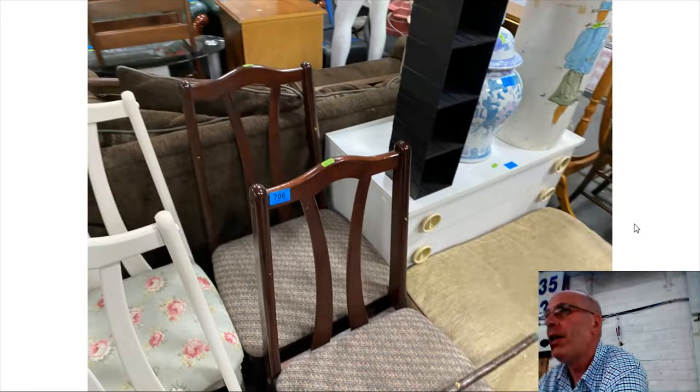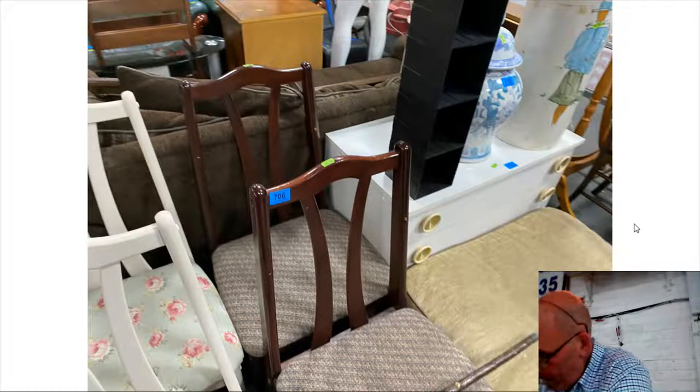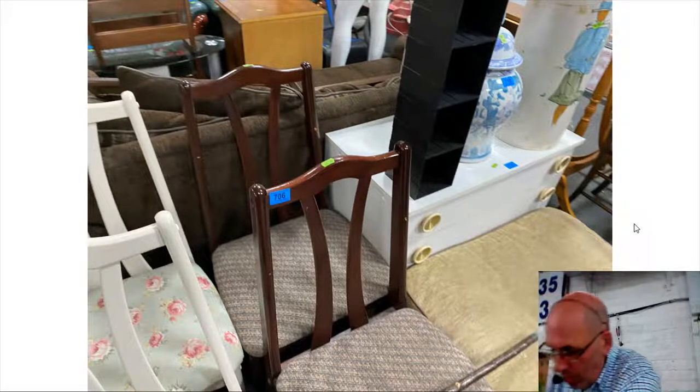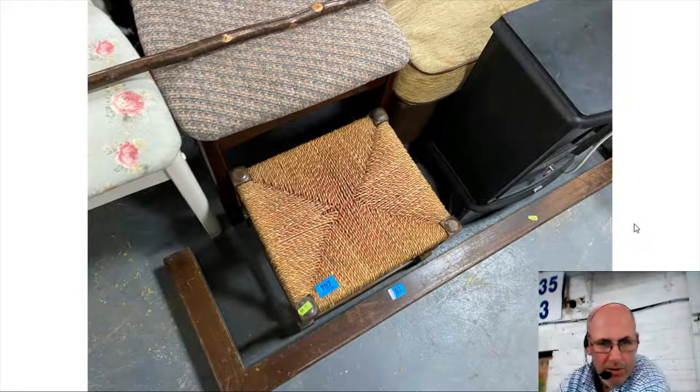Start me a couple of quid. £2 for the two chairs. Two and bid, three anywhere. £3 anywhere. Selling away then. £2 to number 79. Lot number 707 is a little, what is it, some sort of footstool.